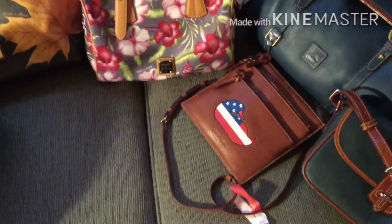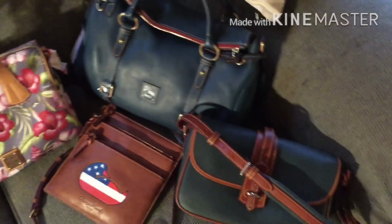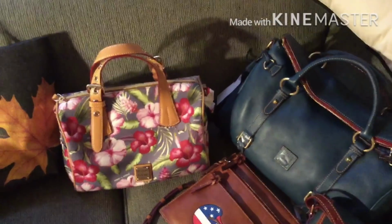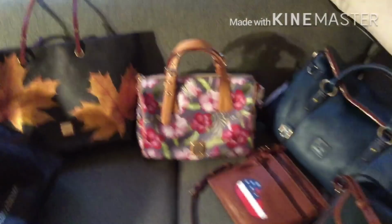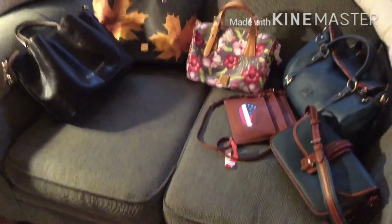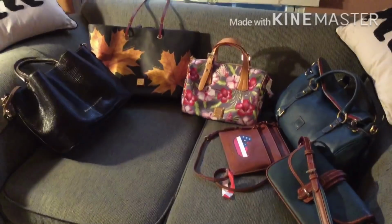If you notice, some of them have this color tag on them that indicated how much it was. It was a sample bag, and they had different price tiers. Like that one has an orange tag, that one has a red one, and that one also had a red one. I didn't buy these all in one day, and I'll tell you a little bit more about them if you keep watching.